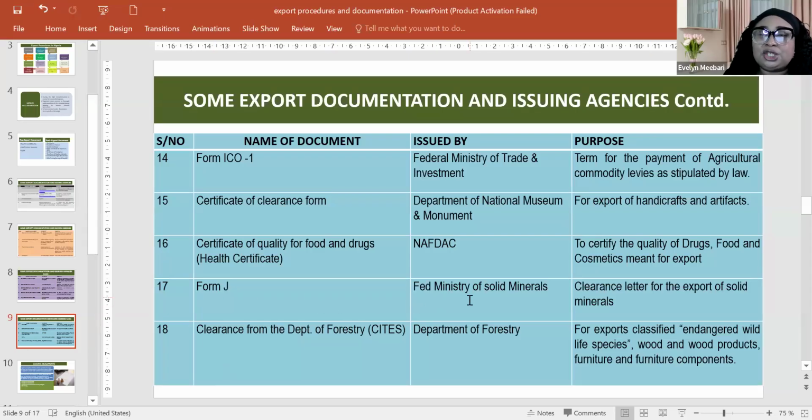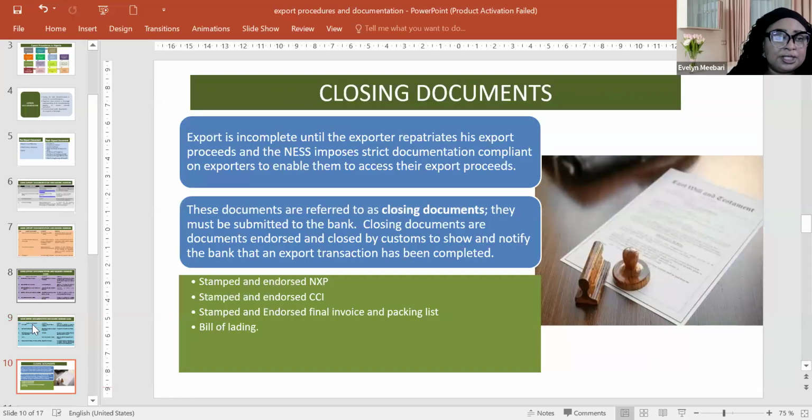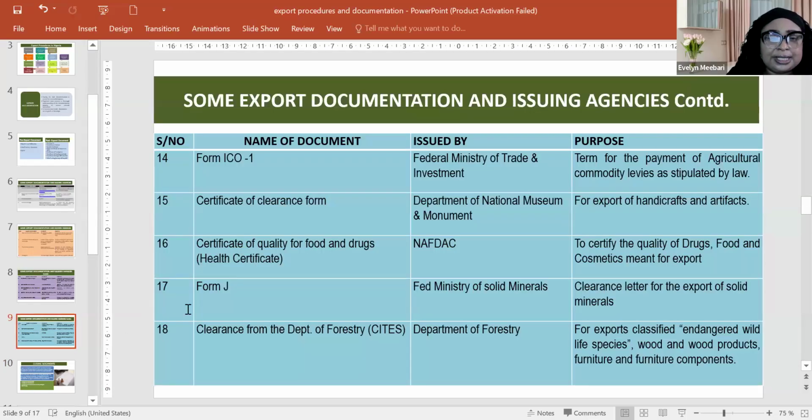Then number 17, issued by the Federal Ministry of Solid Minerals, for those who are into solid minerals export. The purpose is the clearance letter for the export of solid minerals. You need this to be able to ship solid minerals out of the country. Then number 18, clearance from the Department of Forestry, issued by the Department of Forestry. This is for export of classified endangered wildlife species, wood and wood products, furniture and furniture complements. So it is necessary for us to take note of these different documents, the issuing agencies, and the products that require this specific documentation for seamless export.